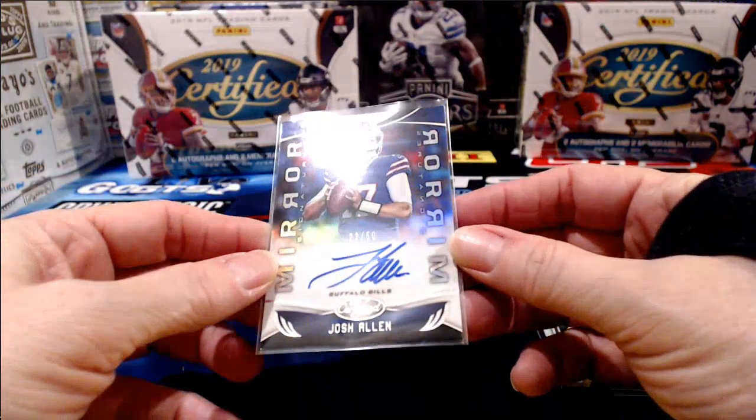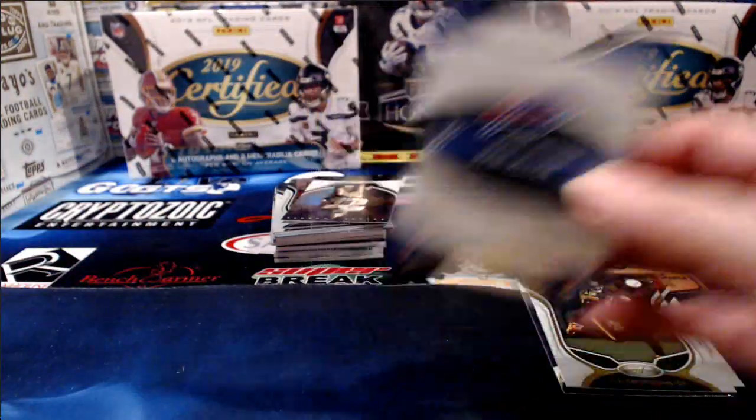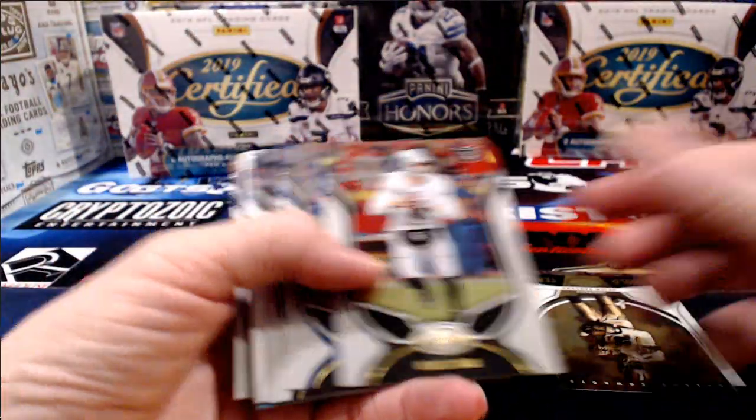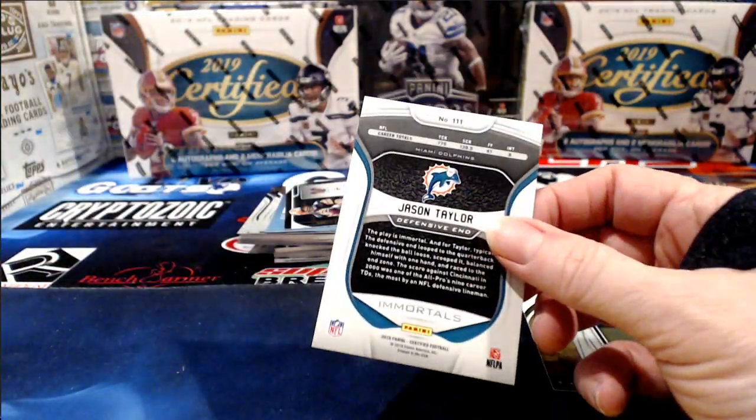Josh Allen, Buffalo Bills, have another one. Numbered to 50 with your man Josh Allen. Nice. I say another one. I think the Bills hit something else earlier. I mean, I wouldn't swear to it, but I think so.